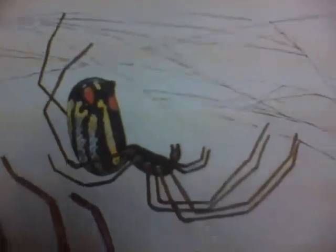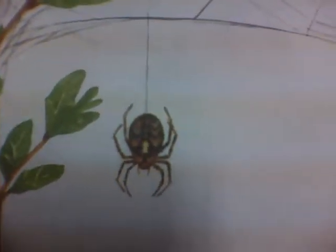Everywhere a spider goes, it spins a special thread behind it called a drag line. The spider's safety depends upon its drag line. If an enemy comes near the web, a spider can drop quickly down the drag line to escape.